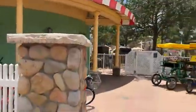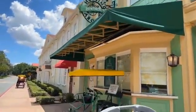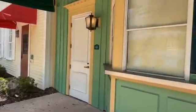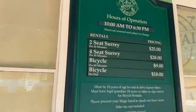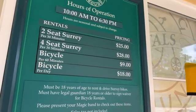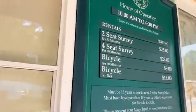By the way, they do also have bike rentals. You can rent Surrey bikes or normal bikes. You can find that counter right here. Let's see, because we haven't really explored the pricing. So they're open from 10 to 6:30. A 2-seat Surrey bike is $25 for 30 minutes. A 4-seat Surrey is $28.